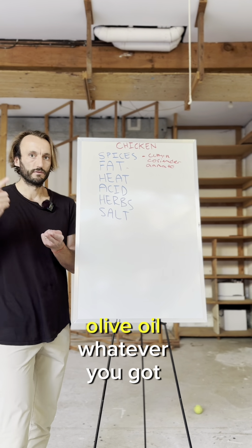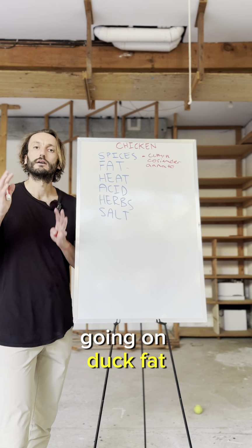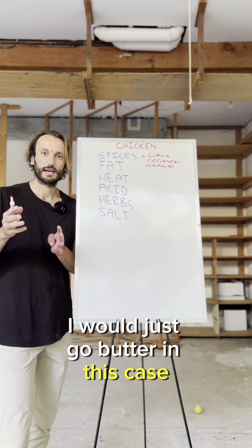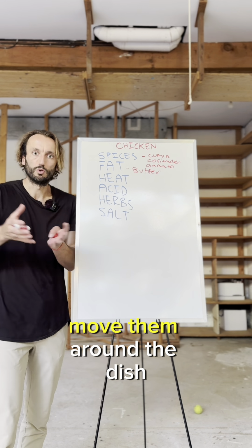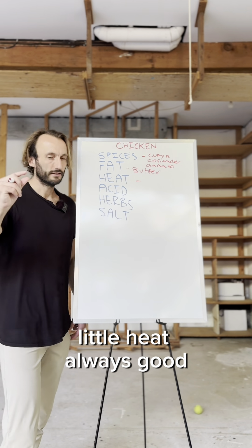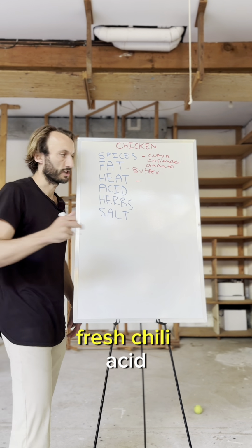Fat, butter, olive oil, whatever you got going on. Duck fat, I would just go butter in this case. Butter helps move flavor. It's gonna take those spices, move them around the dish. Little heat, always good. I'm gonna go with a little fresh chili.